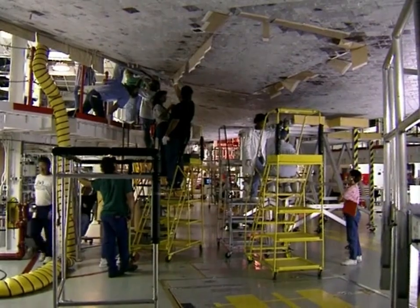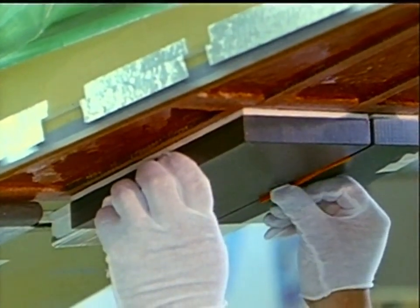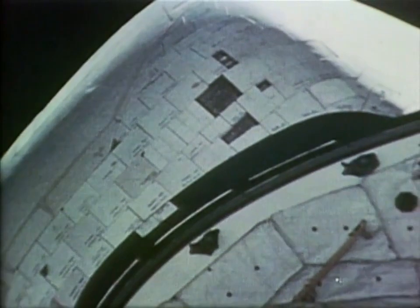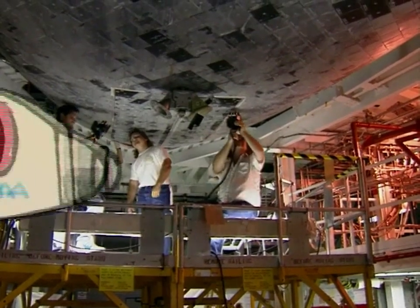When the tiles are ready, workers glue them carefully into place. If they are a fraction of an inch off, it could cause a big problem. Do tiles ever fall off? An orbiter may lose about 15 to 20 tiles during a mission. When it returns from space, all the tiles are checked and repaired.